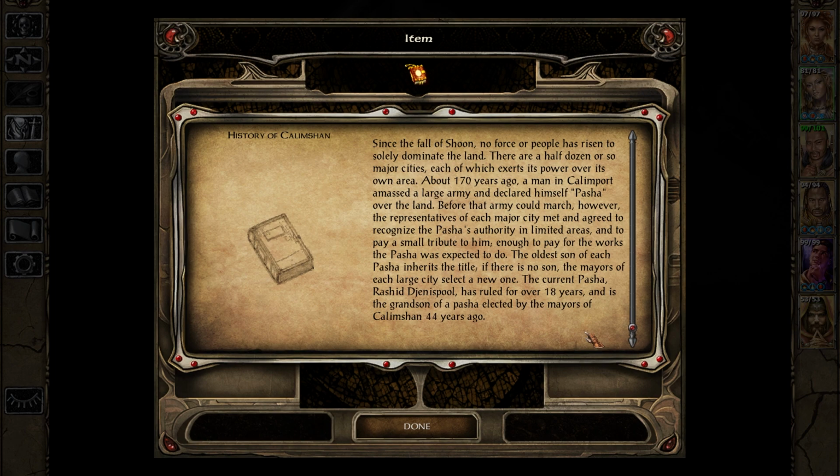If there is no son, the mayors of each large city select a new one. The current Pasha, Rashid Dejenispul, has ruled for over 18 years and is the grandson of a Pasha elected by the mayors of Kalimshan 44 years ago.